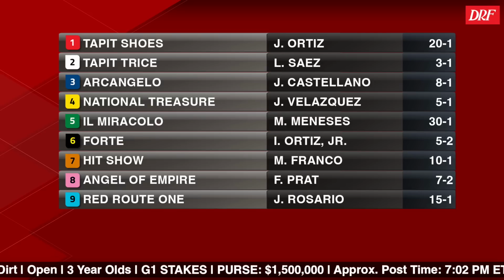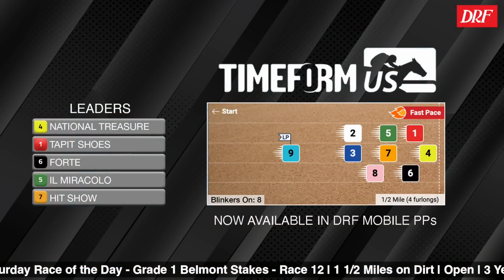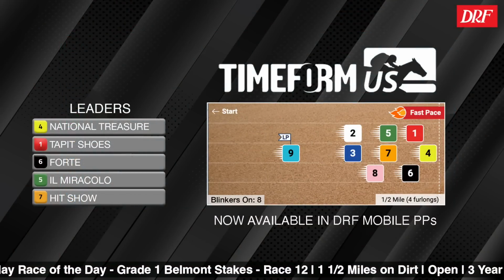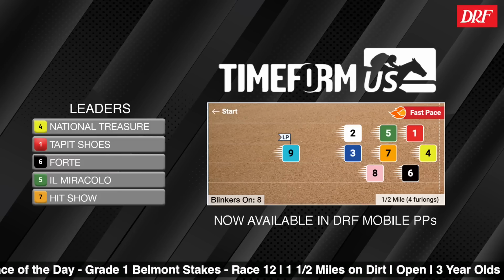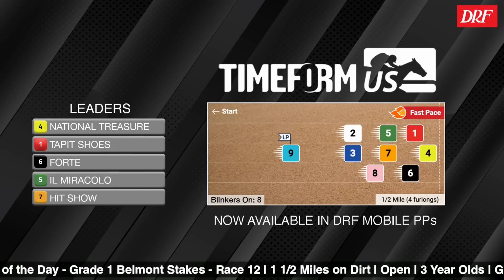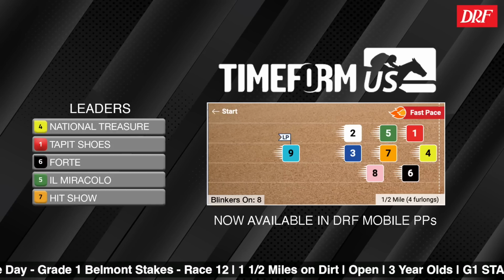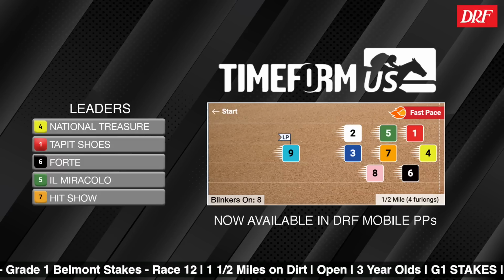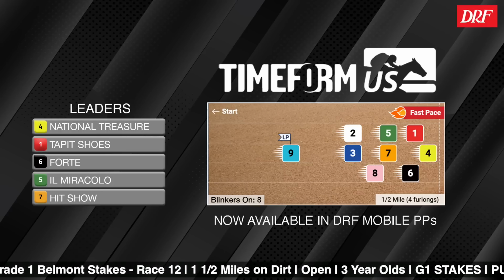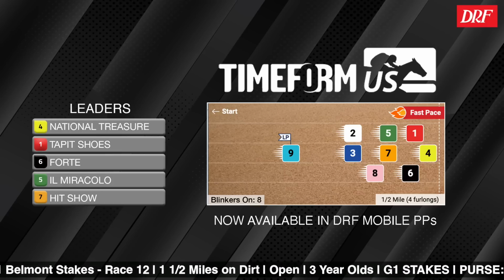Now, pace is... We really don't concern ourselves too much with pace in a 1.5 mile race like the Belmont, but it's worth talking about because National Treasure walked the dog pretty much in the Preakness 3 weeks ago. Timeform US has National Treasure expected to make the lead. Are you surprised by this red bar? Yeah, I don't know if I agree with the fast pace designation that Timeform US gave this race, but I do feel like they're going to go a little bit faster here than they did 3 weeks ago down in Pimlico. I do think National Treasure can make the lead here, Dan.